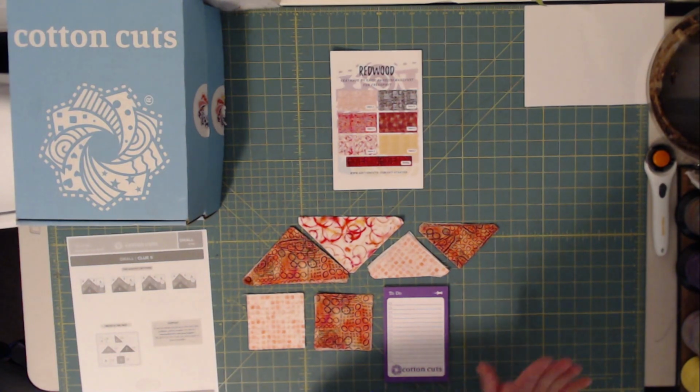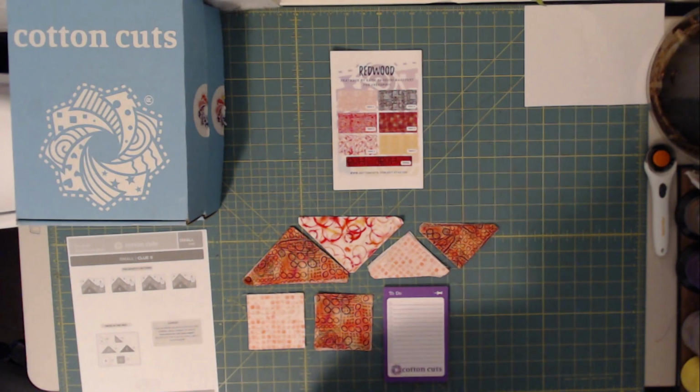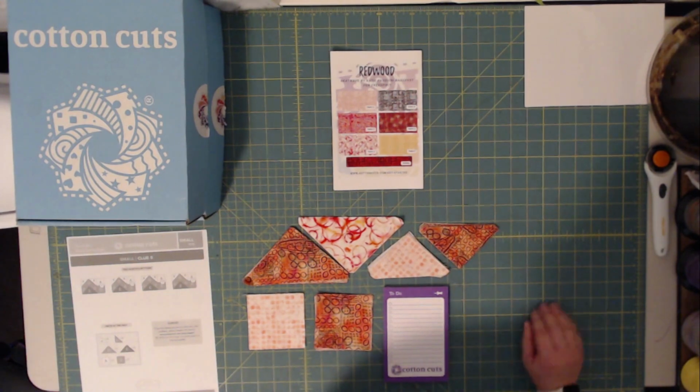And regardless of what colorway you're doing, the fabrics should be the same as far as which ones they are, like fabric A, fabric D, and all that. So whatever corresponds with your color card should be the same. So you can watch this regardless of what colorway you're doing. Anyways, let's get to the sewing.